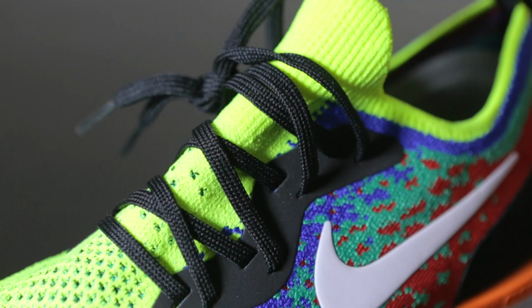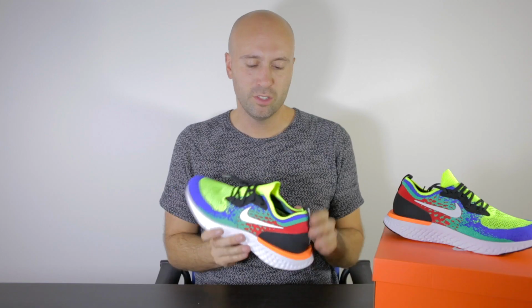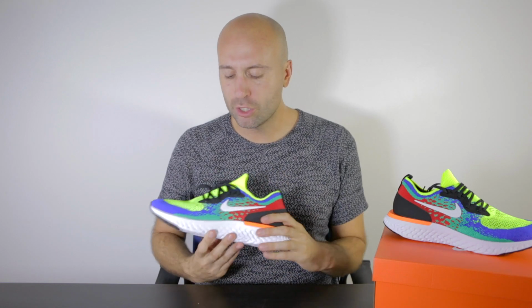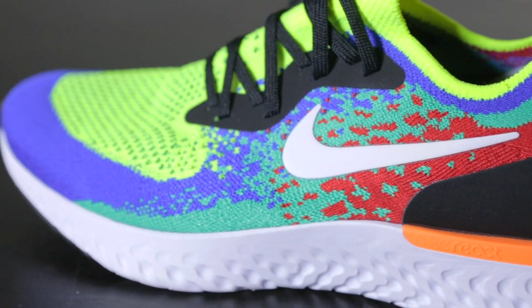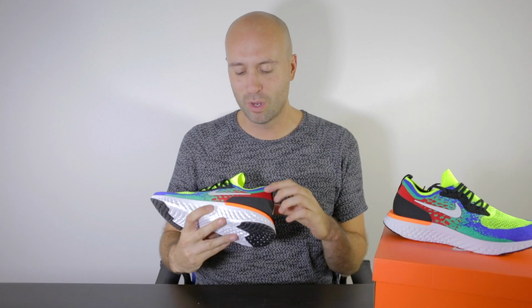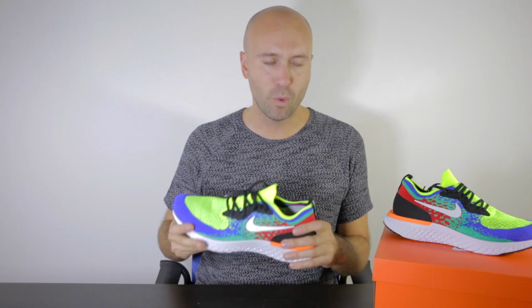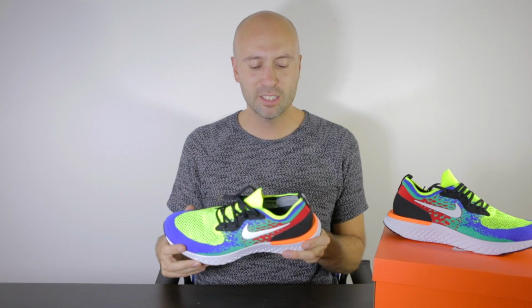We have black thin laces, and then at the top, this green, yellowish green, voltish, and we have the white swoosh logo on both sides. It says Flyknit on one of the places right here where the laces connect. And I really like this as well. You have different layers, the Volt, the blue, the green, and the red that goes almost like the Sean Wotherspoon, kind of like that style. So that's really, really nice.